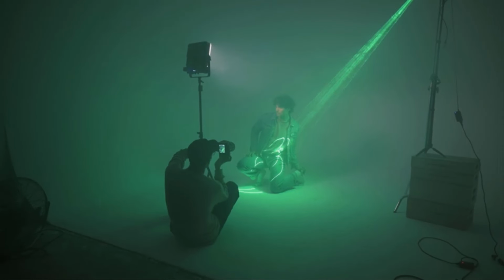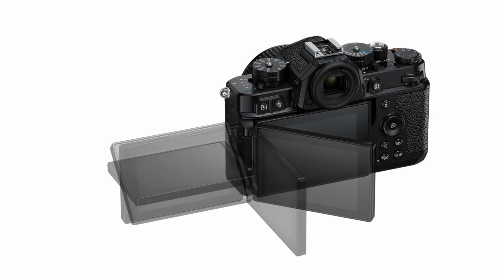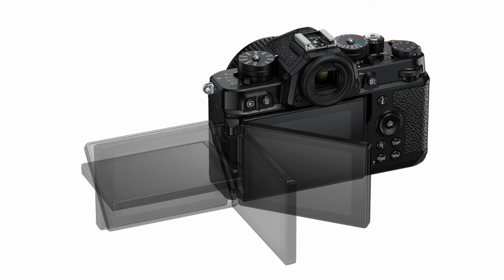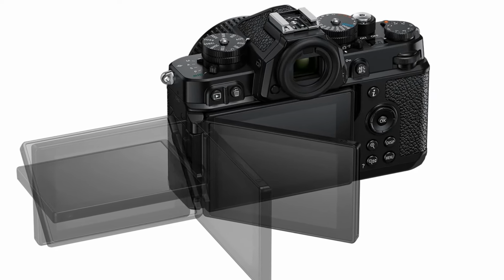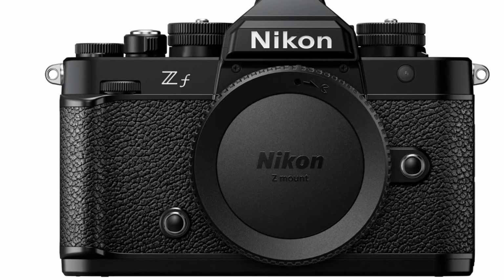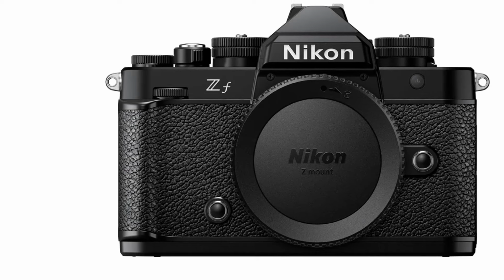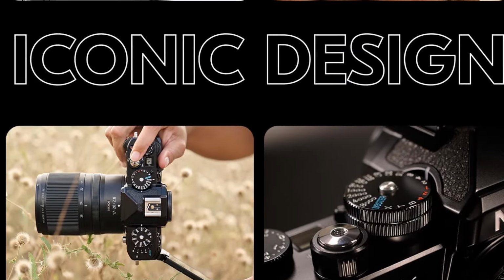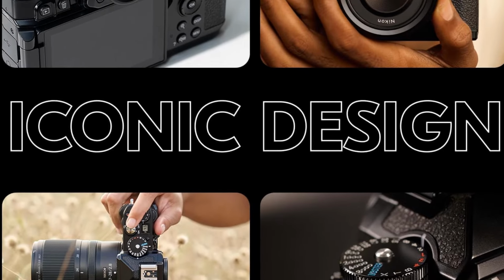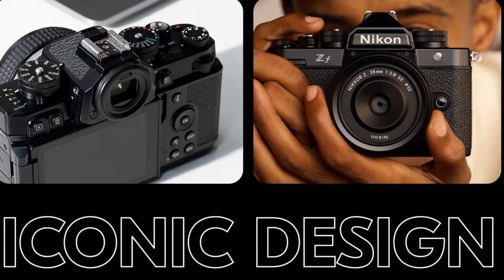Subject recognition with 3D tracking, the Zf's AF system recognizes 9 different subjects for focus and tracking. Video recording, 4K/30p oversampled from 6K, up to 4K UHD/60p video recording and 1080/120p slow motion. Range of options include internal 10-bit H.265 and SDR/Nlog/HLG. Pixel shift shooting technology, create 96 MP stills for the highest resolution and low noise.